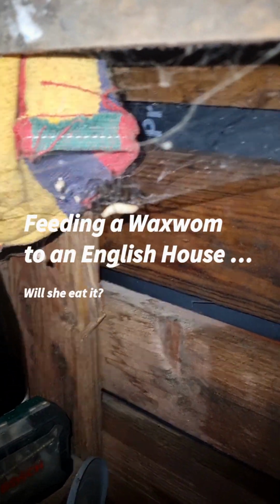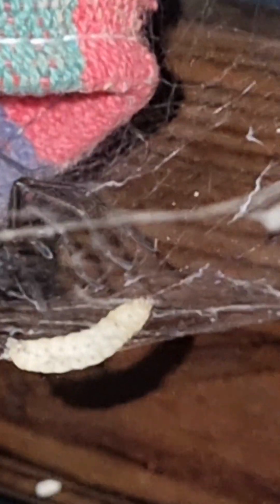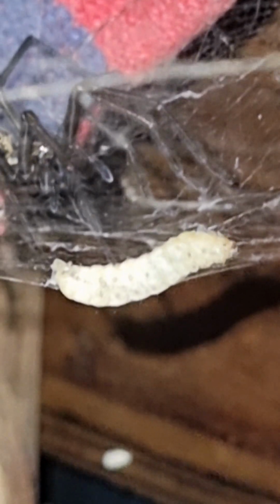Okay, so there's Hattie. She's the third spider that I'm feeding. Named Hattie because she lives under a hat. Feeding her a waxworm. Waxworms turn into moths when they pupate. Giant mealworms turn into like a giant running beetle.